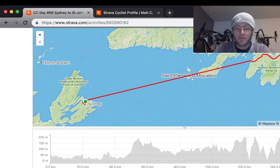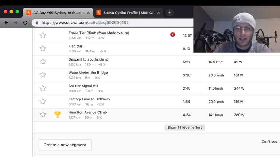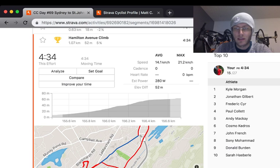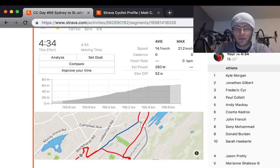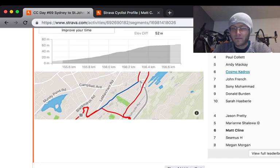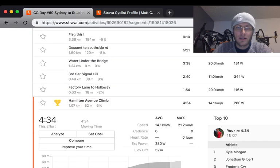I got a trophy somewhere in here. That's pretty cool. Let's have a look at that. 1 kilometer uphill. Let's see. So I was 7th then, now I'm 15th out of 30th. So that was just a little steep little road in St. John's.